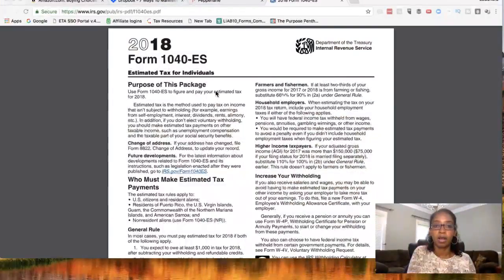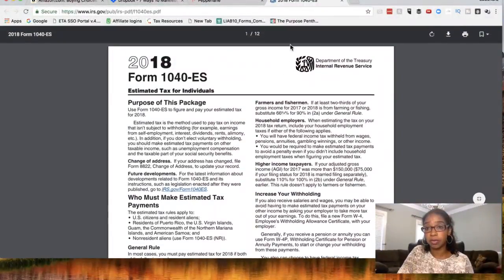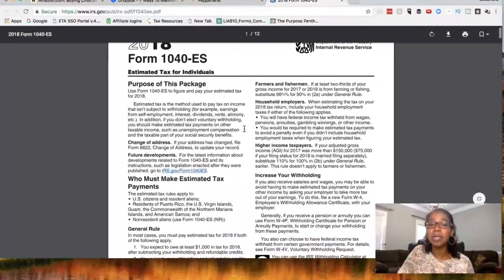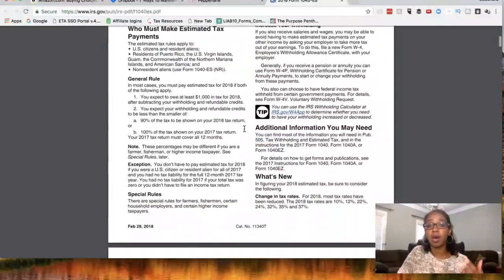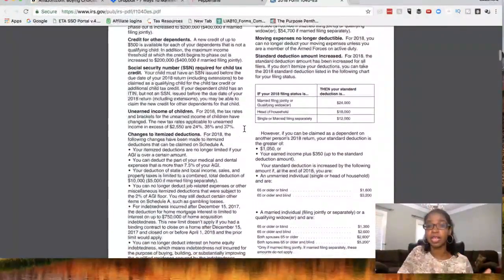I'm going to go and share my screen, so you can see what this looks like. Okay. Let's see. All right. So I hope that works out. Okay. So this is the 1040-ES. It is approximately 12 pages. All right. But it comes with the instructions. So it goes through all of the information that you'll need. Just all the various instructions.